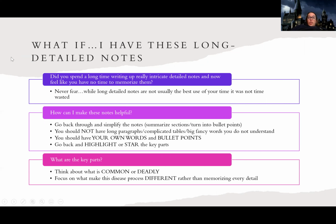So what if you're someone who has long detailed notes? Maybe you're the opposite end, where you've studied your little booty off these last couple weeks, and now you're like, okay, you said long detailed notes and memorization aren't helping, but that's all I have. If you spent a long time writing really intricate detailed notes and now feel like you have no time to memorize them, don't fear. Long detailed notes are not usually the best use of our time, but it's not time wasted. You can do something with them now.